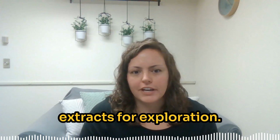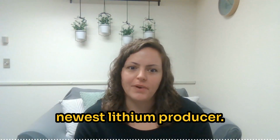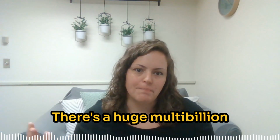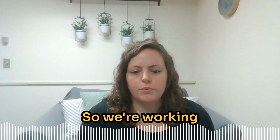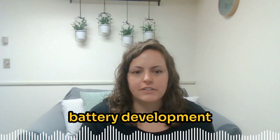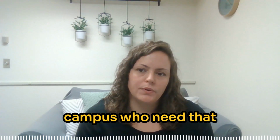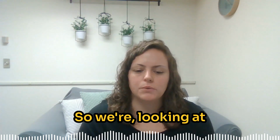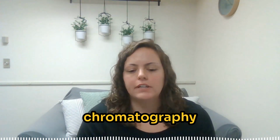We've looked at ore extracts for exploration. Nevada is becoming the newest lithium producer. There's a huge multi-billion-dollar deposit of lithium up in the North Nevada region. So we're working with a lot of lithium battery development companies in the region, as well as faculty on campus who need that type of service as well. So we're looking at HPLC analyses and ion chromatography analyses as well.